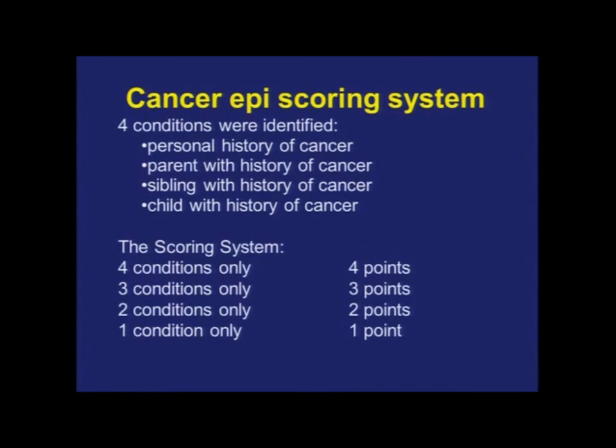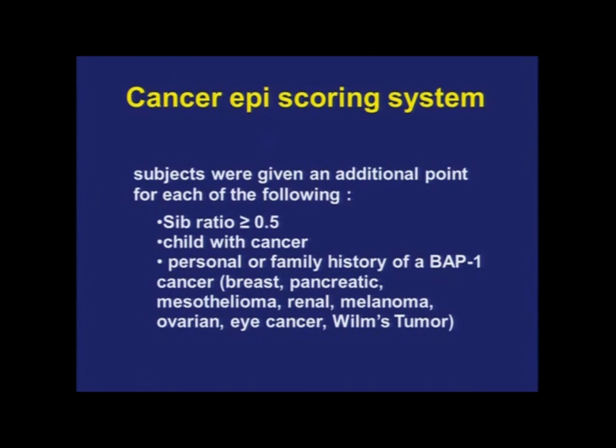Furthermore, we thought we'd seen in our families that sometimes there were a large number of brothers and sisters who had cancer. So we gave you an extra point if more than half of your brothers and sisters had a cancer. We also gave you an extra point if you had a kid with cancer, because as we mentioned, this age relationship with the development of cancers overall. And finally, you got an extra point if you had a personal history or a family history of having a cancer that was potentially related to BAP1.